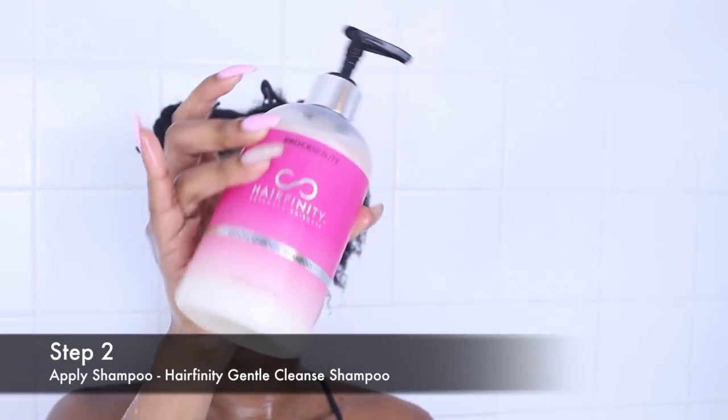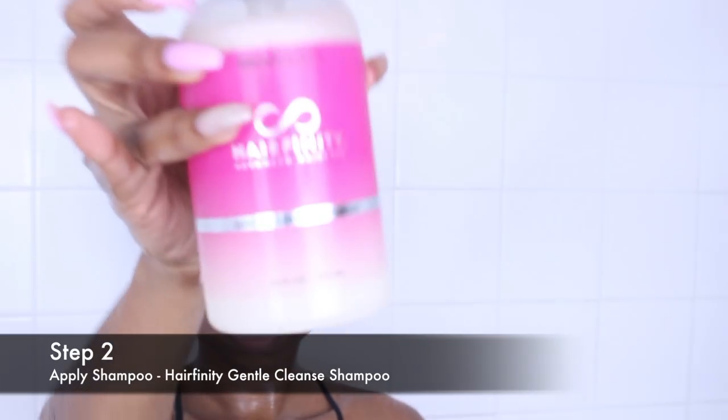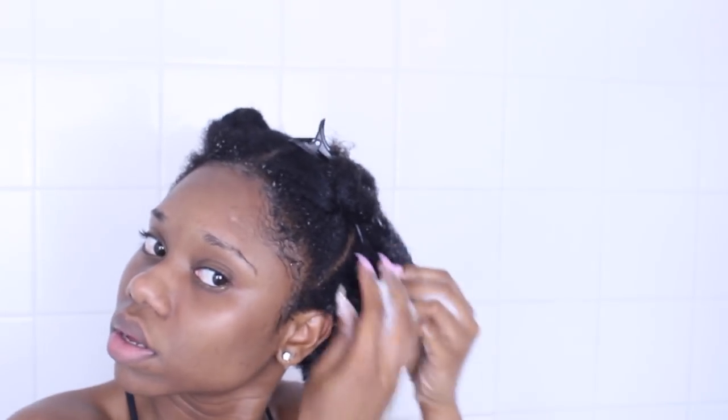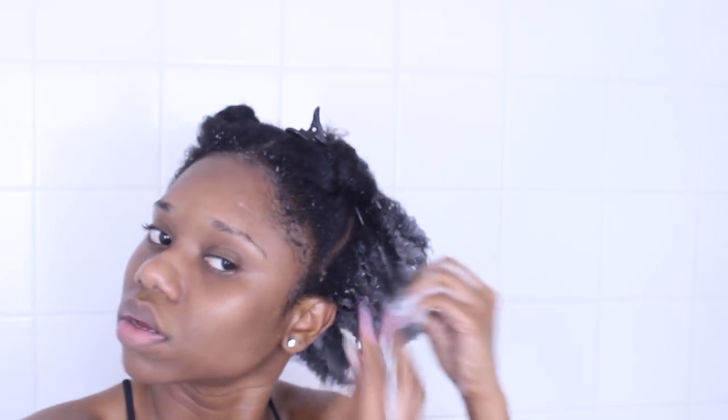Step two, of course, is to add the gentle cleanse shampoo. And this is sulfate free, it is silicone free, and it is petroleum free, which is very important to me because I feel like some shampoos dry out my hair, especially for tight coily hair girls like us.